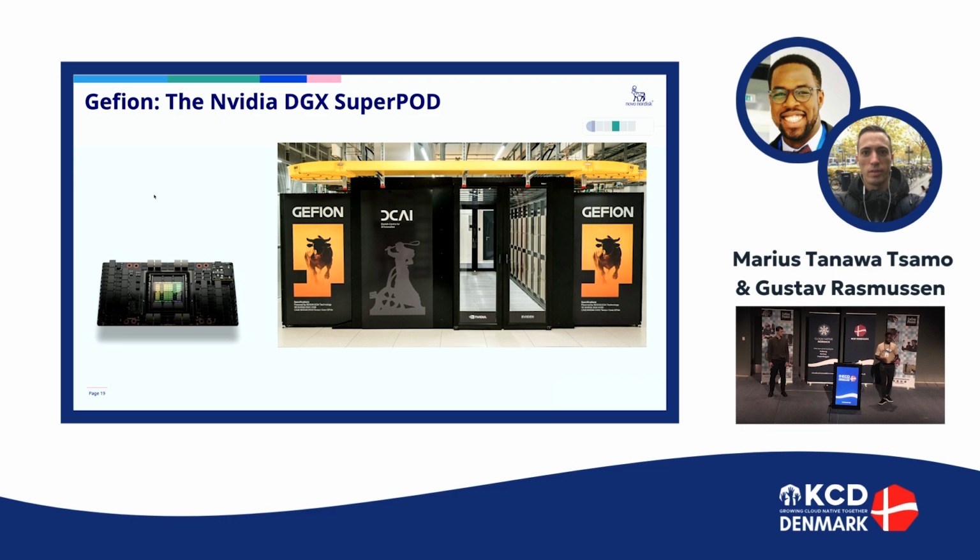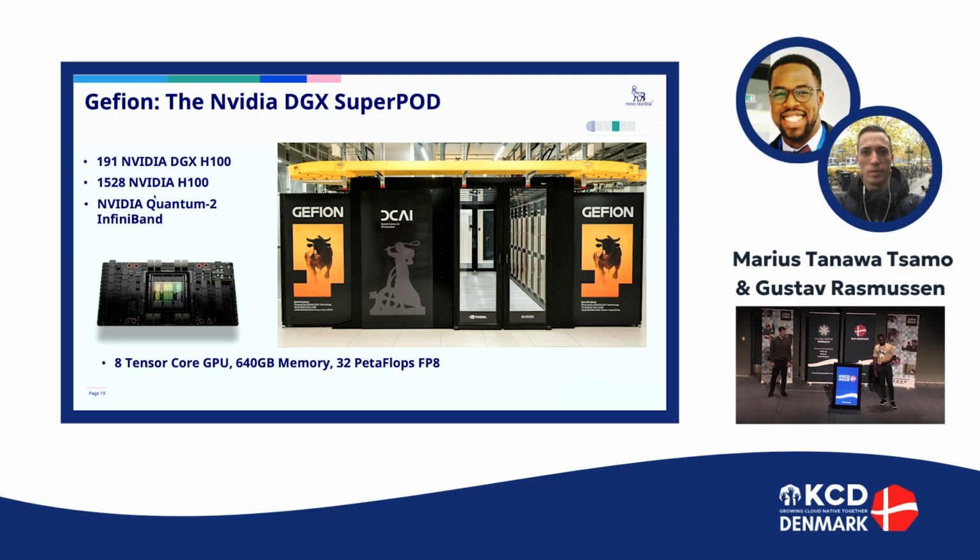So let's get a bit closer to the actual setup. We're talking about more than 100 NVIDIA DGX H100 systems. That sums up to more than 1,000 actual NVIDIA H100 GPUs, all interconnected with the next-gen networking hardware named NVIDIA Quantum-2 InfiniBand. A little bit of detail: each of those nodes comes with 8 tensor core GPUs and more than 600 gigabytes of RAM. So we're talking here about infrastructure meant to scale AI workloads, right?